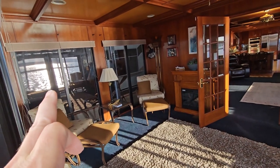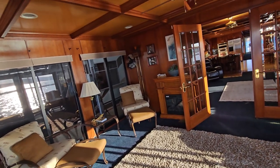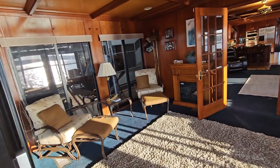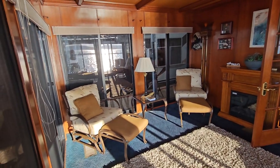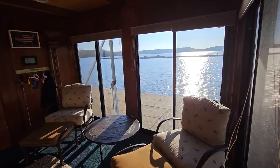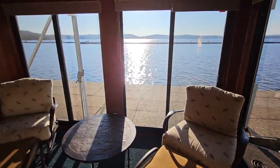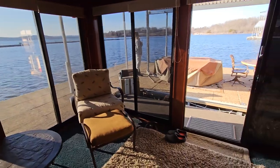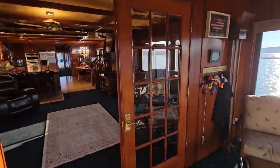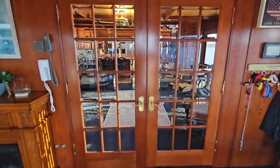So this is basically seven sliding doors in the front entry room that you can open. It has all the screens to close. So this is like the front sunroom that a lot of people have, but this is all totally encased with heat and air conditioning, and you can close it all up, have it air conditioned, or you can open all the doors and have all the fresh air come in. So this is the front entry room, and then you've got double French doors going into the main boat area.